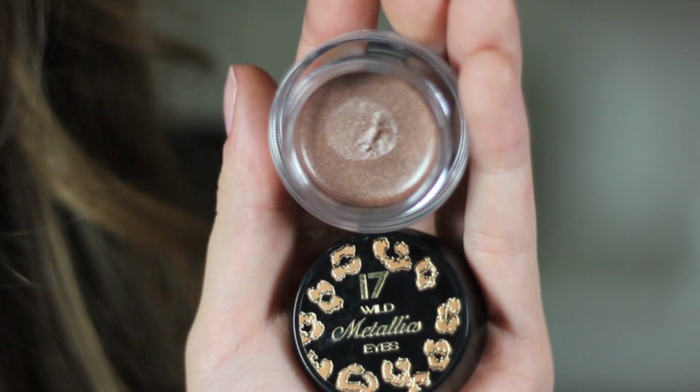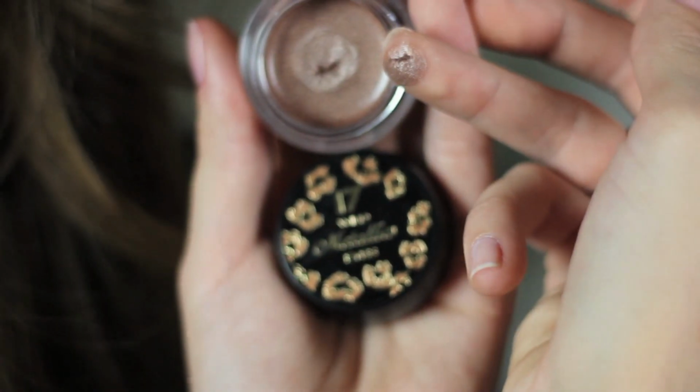I think someone needs to put me on a ban from buying cream eyeshadows because I have every brand and every shade under the sun. They are my obsession, but I promise this is the last one I'm going to get for a while because I really need to stop buying them. But this is the 17 Metallic Eyes. I got the shade Wild Nude, and these have a really moussey liquid texture. I'm not really keen on them. They kind of remind me of the RMS ones from Cult Beauty. They're really wet and they don't set very well on the lids, and they're really sheer as well, so you can hardly tell you've applied anything to your lids at all. So these were a little disappointing.